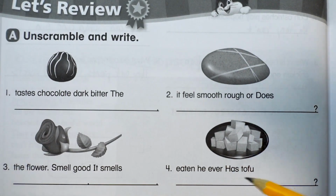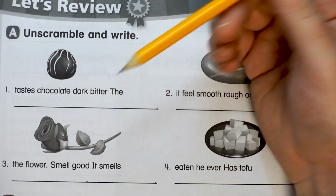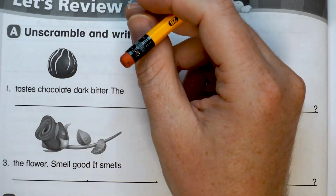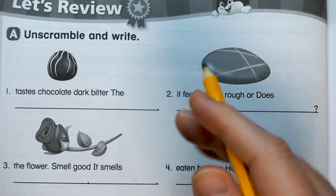All right, it's workbook time again, and we're going to do the review pages here. They are pages 72 and 73 in the Let's Go 5 workbook, and they are the last pages in the workbook. Awesome, let's get started.